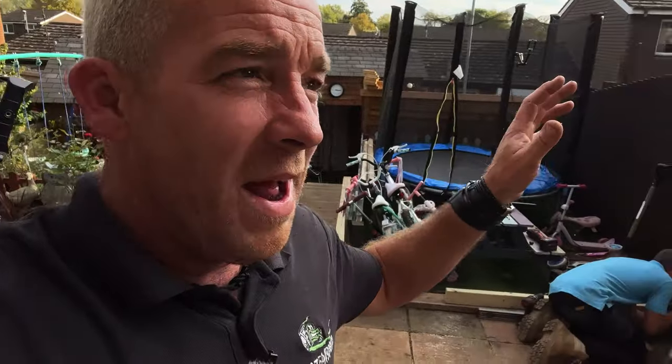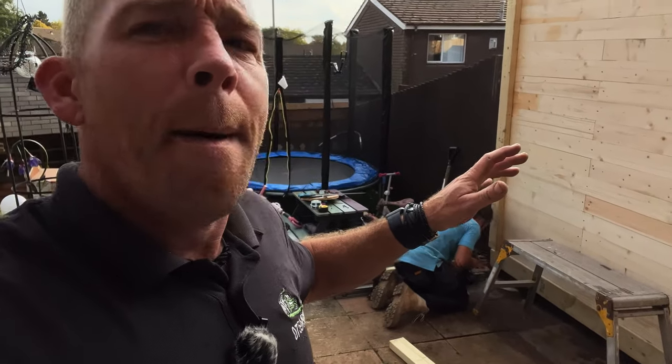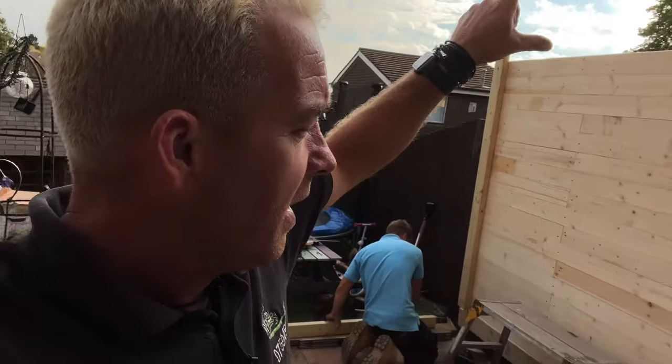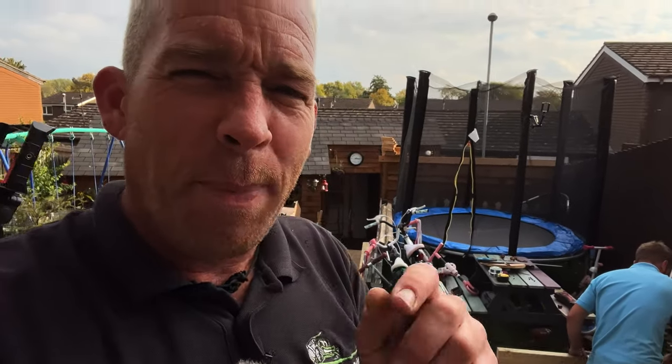So we're now 2 or 3 more rows to go, 2 rows, and then we'll start building out. It's going to be bang on, or exactly the same size as the other one, sort of.